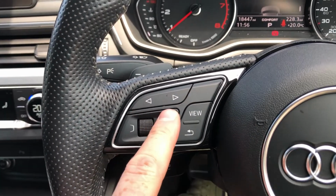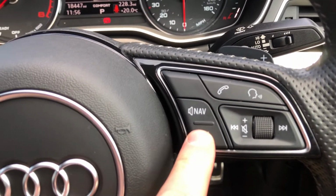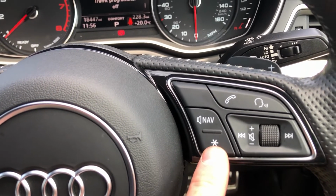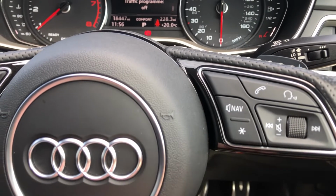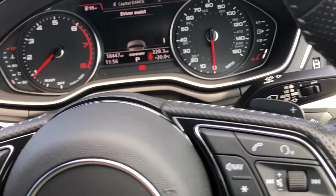Now on here you've got your instrument cluster menu as we've said, and you can see on this one you've got your button here for your traffic program on or off, which you can change, navigation volume, voice control, and of course your telephone as well.